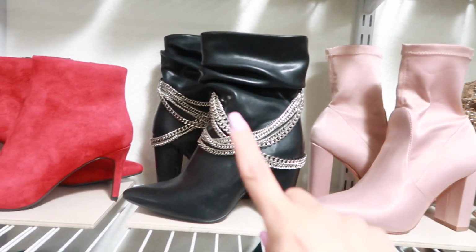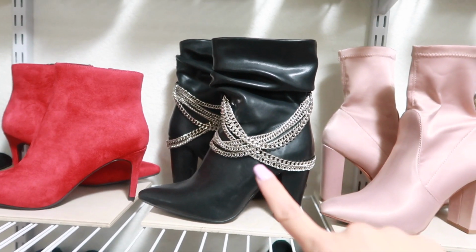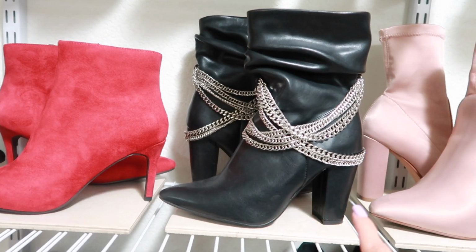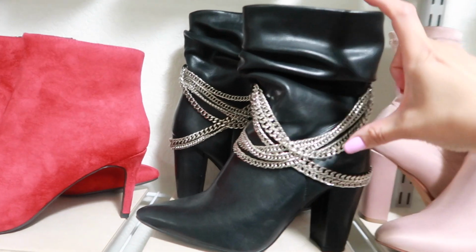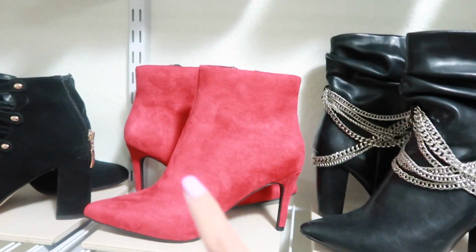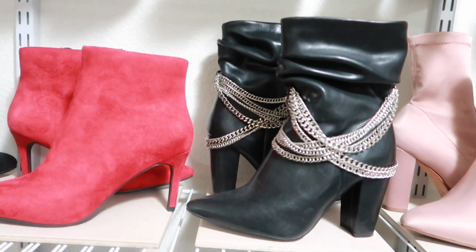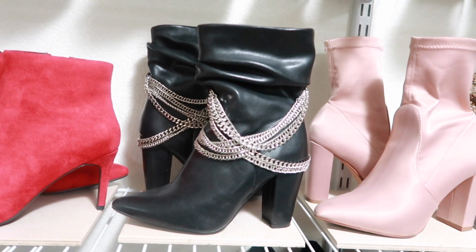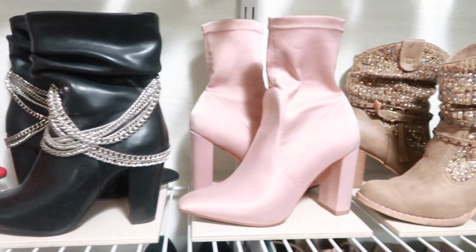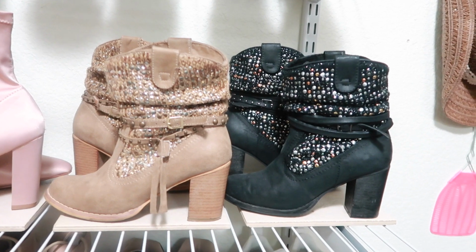These ones, I wish I could find in white, but I haven't. So if you guys know of this style of boot with a chunky heel and a pointed toe, that is about this tall, see, this one is like an ankle one. I like them taller. In white, let me know so that I can research it, because I've been looking for some. These are pink, and here's another one that I have multiples of.